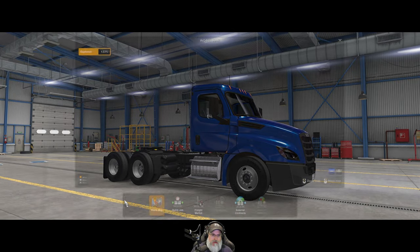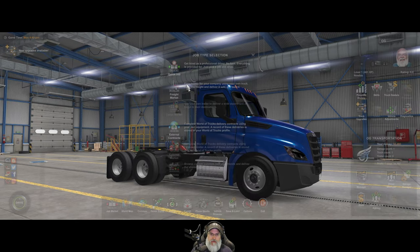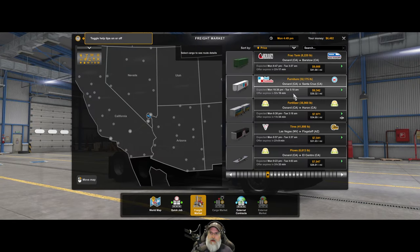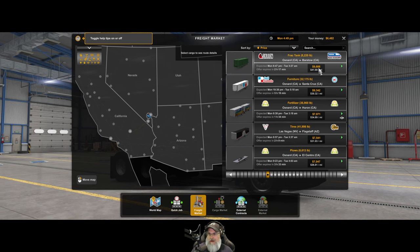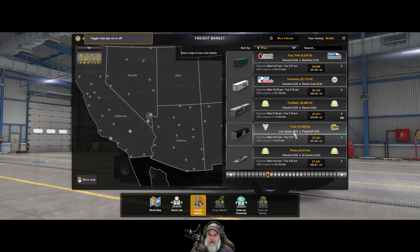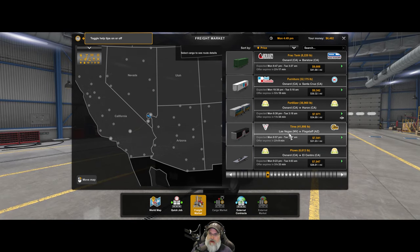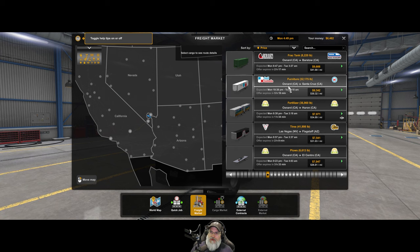All right, so we're going to go to job market, and we're going to go to freight market. Okay, so now we're looking at $9,000, $7,000 types of payments instead of the $2,000 stuff that we were looking at earlier, because we have our own truck now. Very cool.